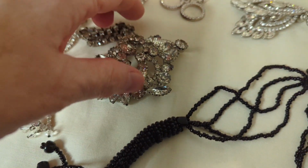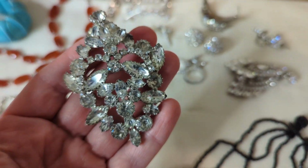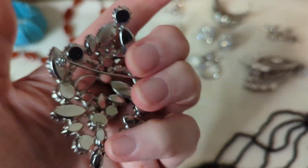So without any further ado, I am going to go into each of these pieces, and I'm going to start with these vintage rhinestone pieces back here. Oh my gosh. So this is absolutely stunning. Beautiful vintage brooch. Look at the back.